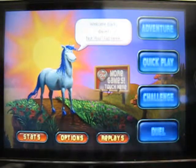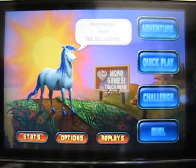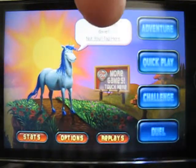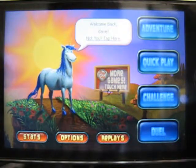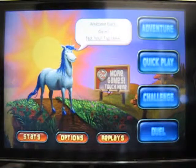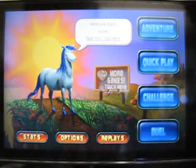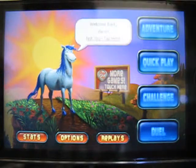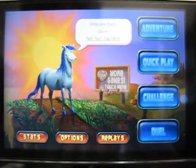Your replays, where you can save all your favourite shots you've done, so if you've pulled off a really crazy shot you can save it in game and replay it there. You've got one of my favourite features at the top here, which is sign in, sign out. So you can let one of your friends play and it won't affect your gameplay because you can sign them in under a different account. You've got more games just here, and that will jump you into the App Store under the PopCap page, so you can download some of those other apps.